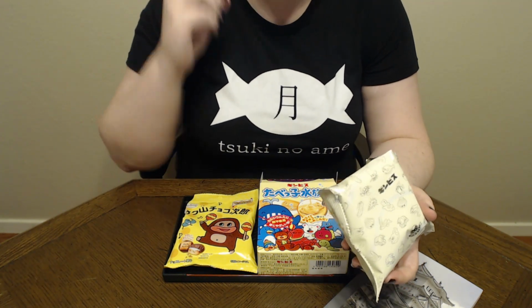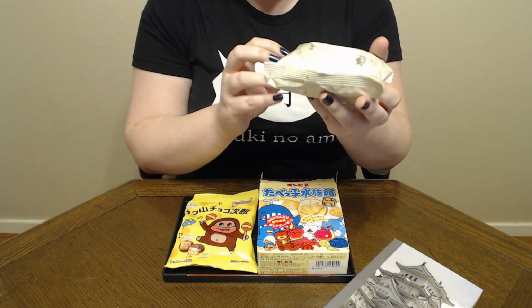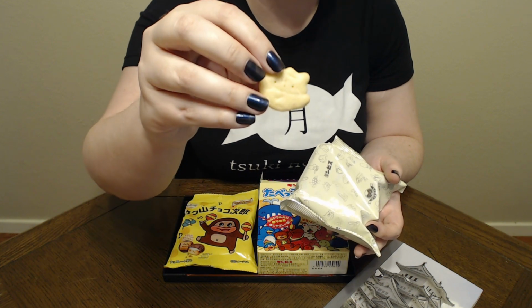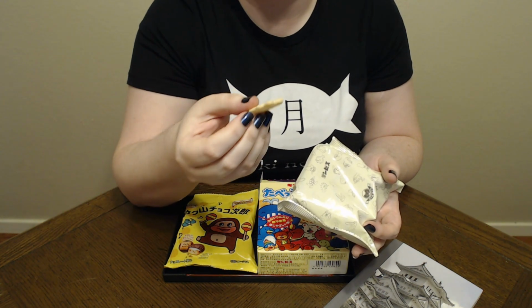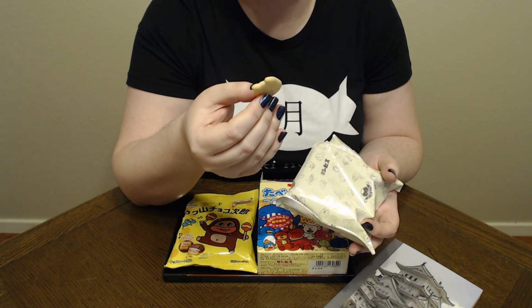Again, I can smell it. I open up the package and I can smell it. It smells really good. Alright. And that is a super thin layer of white chocolate that feels very... I'm now curious about what the process is. I may have to look into this.